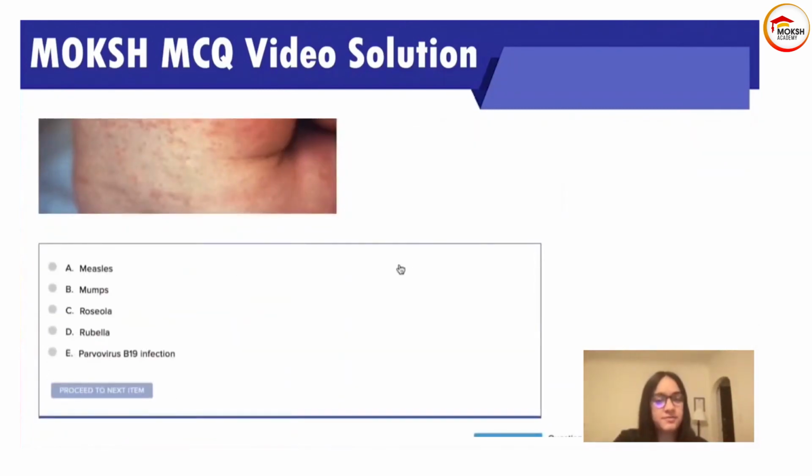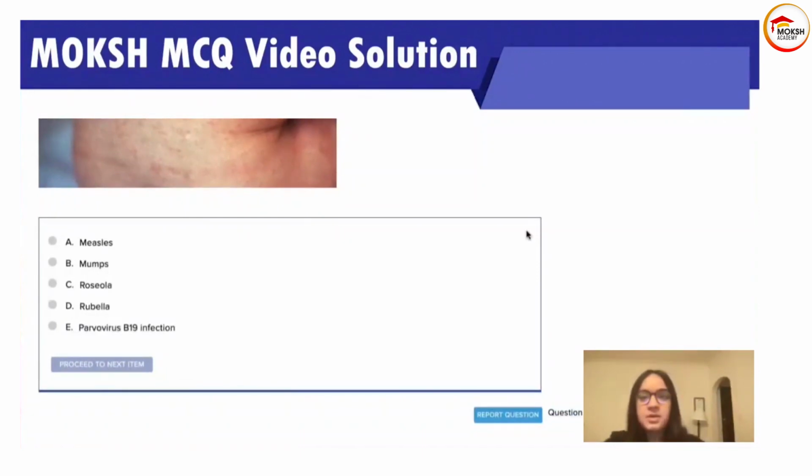So this is a pretty simple, straightforward question. We've gone over similar questions quite a few times. The options are measles, mumps, roseola, rubella, or parvovirus.